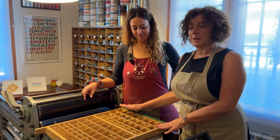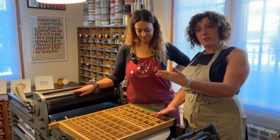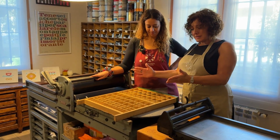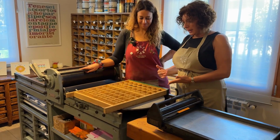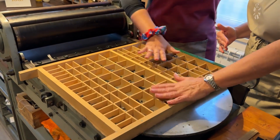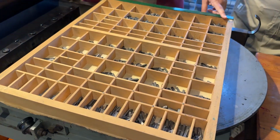So this is a drawer with letters. And she was saying that most of the terminology that is used today, like uppercase and lowercase, was established using the language of how the drawers were done. So uppercase and lowercase, of how they were distributed inside the drawers. That is fascinating. It's in order.